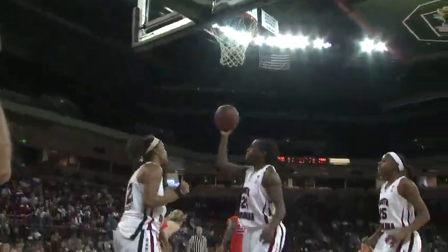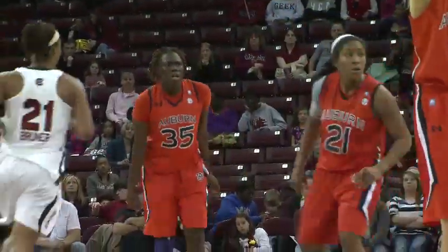Underneath, Tracy, her sister, throws the ball away. It comes to Capers, who banks it up and in for Auburn. Tigers got a break. Lobs it underneath for Capers, behind the defense, put it in. Marvelous pass from Ordead to Capers. Cuts the lead to six.